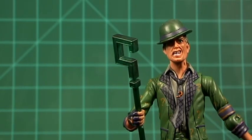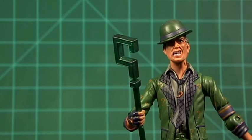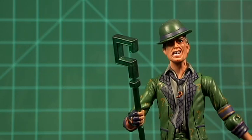So do I recommend this ulcer-poop-and-blood Riddler? Yes, I do. You definitely got to pick him up. If you're a fan of the game Arkham City, which I don't have the game, I would definitely go get him. But if you're a fan of Riddler, a grungy looking Riddler, yeah, I would definitely go get him.